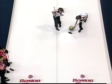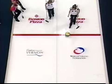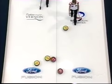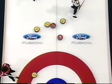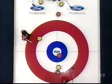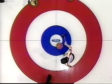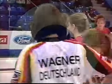Brush. Guess she was inside, Vic. One. And light. It is one it is for the Swiss, a steal. They now take a 9-7 lead.